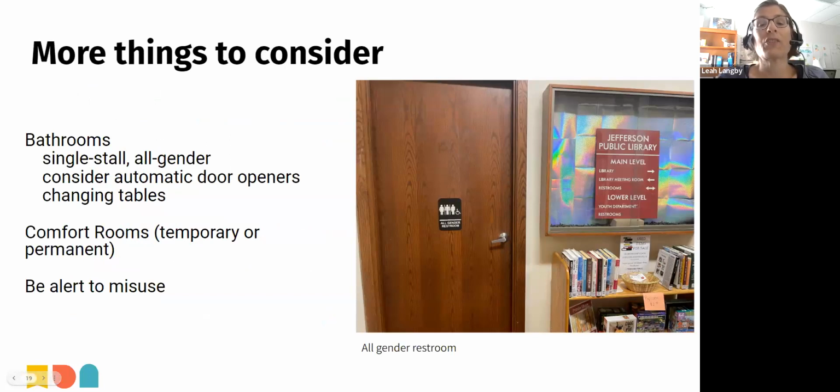So, having at least one single stall, all gender accessible restroom for all the reasons we talked about before, plus probably some other ones. And then consider automatic door openers for your restrooms. There were a few libraries that did recent building projects that wish they had more automatic door openers for restrooms. And then making sure that you have changing tables for children in multiple restrooms and consider changing tables for adults. Last month, Minnesota passed a law that all large new public buildings will be required to have an adult changing table. So it does seem to be a wave of the future as a way for people with disabilities to have access to the restroom facilities they need and the dignity they deserve.